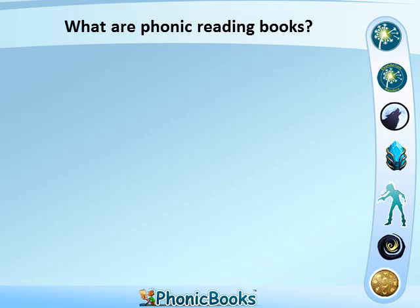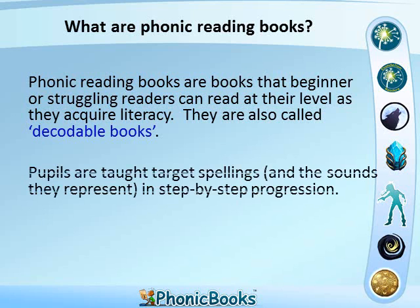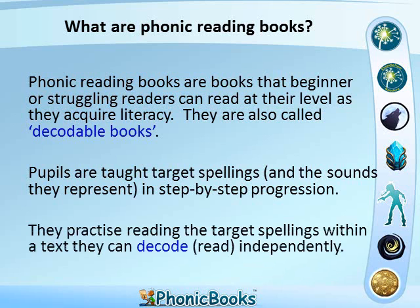What are phonic reading books? Phonic reading books are books that beginner or struggling readers can read at their level as they acquire literacy. They are also called decodable books. Pupils are taught target spellings and the sounds they represent in step-by-step progression. They practice reading the target spellings within a text they can decode, that is read, independently.